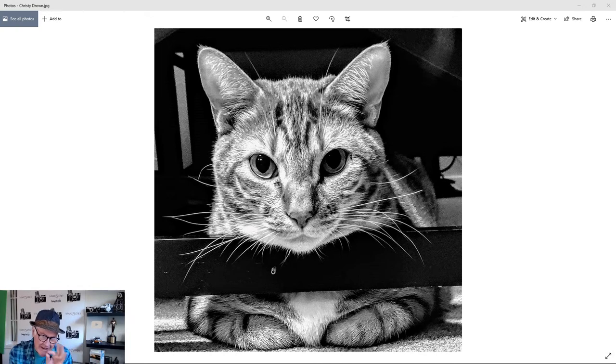I'd probably bring the highlights down just a little bit. The whites seem almost blown out. Just bring that down a little bit, adjust that. These are just tiny little post-processing points. So maybe a couple more.